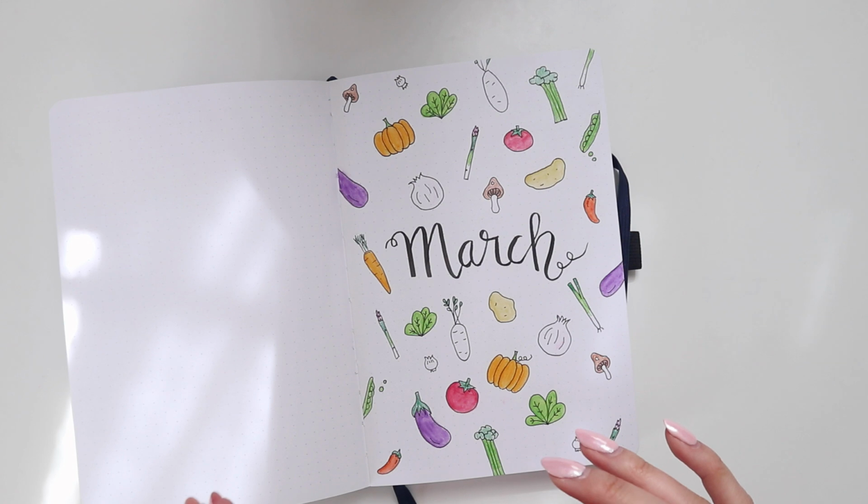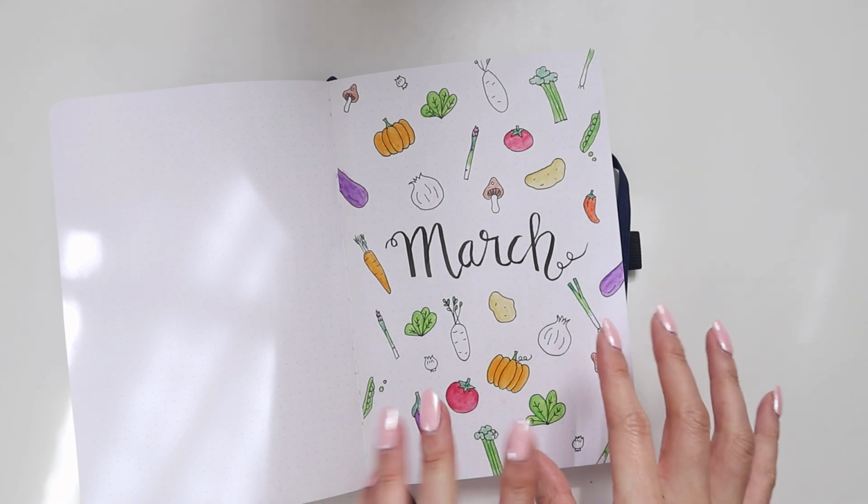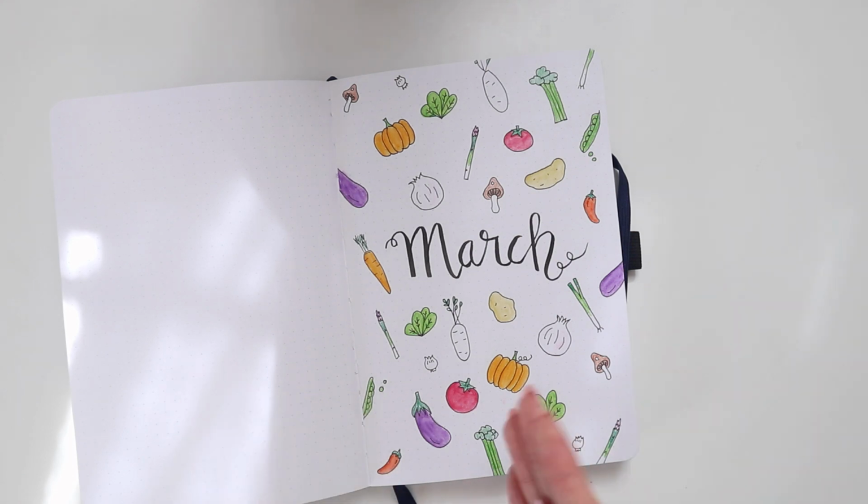I feel like I don't have the greenest thumb, so I have a 50% success rate going, but it's pretty good. In fact, tonight we're actually going to be cooking pasta with some of the zucchini that we managed to grow. I'm super proud.